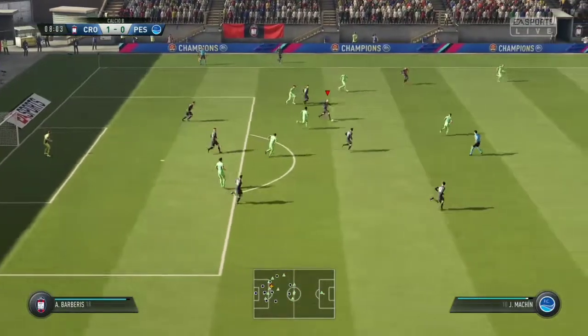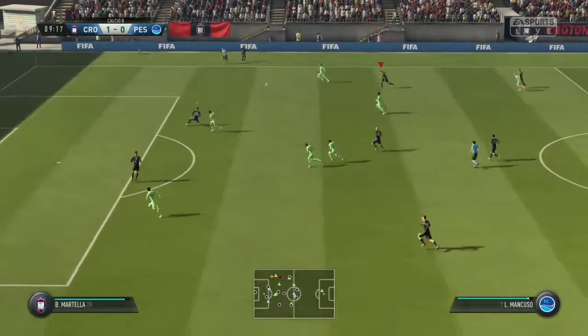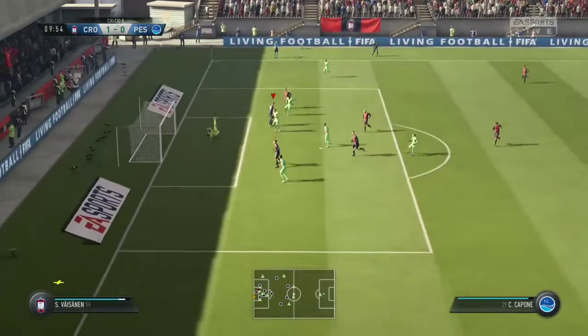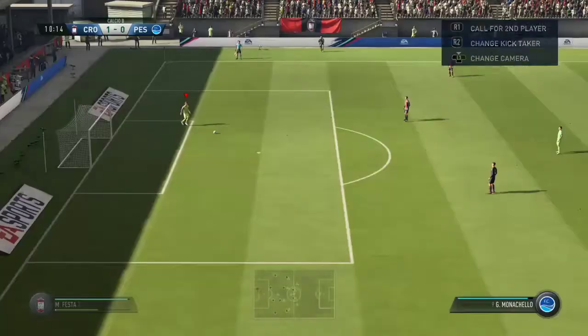Poor attempt at a pass, really. Now they're pressing in at him. The wide man can show his skills here. Surely the equaliser. That's offside. Referee has stopped the play as soon as the flag went up.